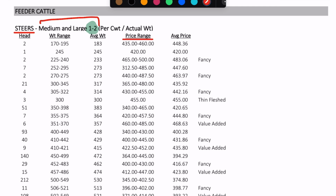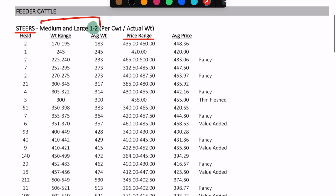For example, we can look here at the 500. So this is essentially the 500 to 548 pound range, 5 to 550s, right? And then there'll be a weighted average weight and then a weighted average price, okay?